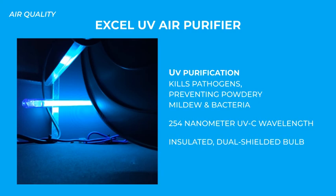Being outside of that band does not achieve the desired properties of UVC, and could potentially get into the UVA or UVB instead, which would be totally ineffective at best and very harmful at worst. There are a variety of UV purification units available, but only a select few can maintain the 254 nanometer standard that the Excel UV air purifier guarantees. Regardless of temperature changes with our dual shielded bulb, by insulating our bulbs and placing them in the supply air chamber, they're not seeing those temperature swings. So we know that they're always targeting pathogens.